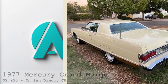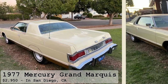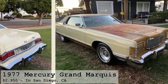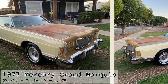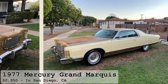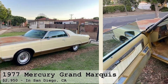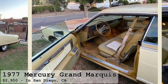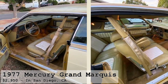Number 6. Here is the 1977 Mercury Grand Marquis, a classic luxury coupe with enduring appeal. Powered by a 6.6L 400 V8 engine, this vehicle retains its all-original interior, complete with operational power windows and locks. The factory radio adds a nostalgic touch to the driving experience. With service history records available, this Grand Marquis is an ideal project car for restoration enthusiasts.